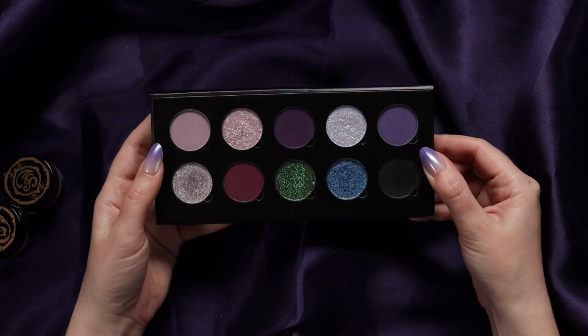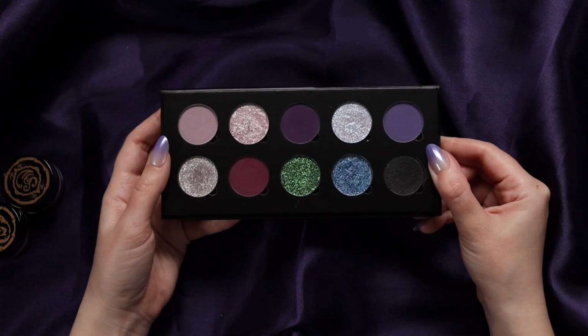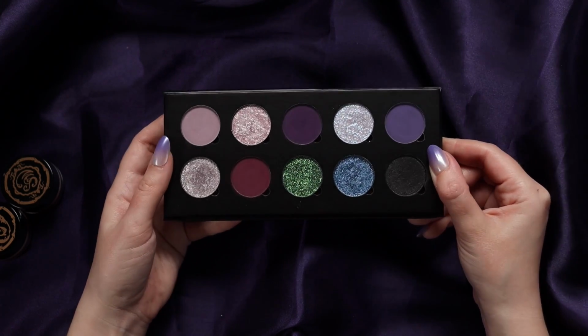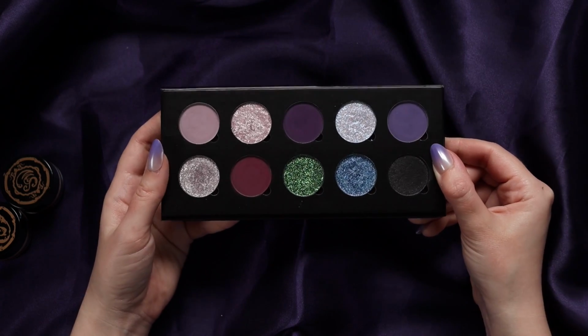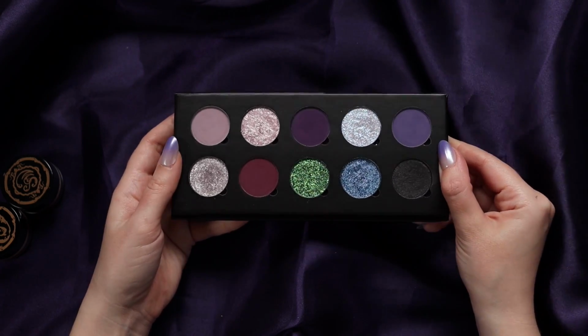And of course, I love that these are removable pans. Now, their full-size palettes previously had square pans, so this is something new for them. So I'm curious to see if they will be coming out with any more of those quads, or if they will be sticking to the round pan format.